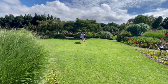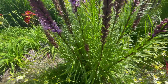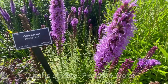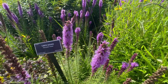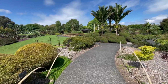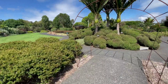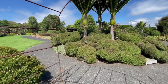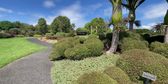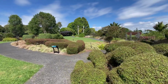So lots of people come to visit the gardens. I think it is something like over 1 million people a year now. The big draw card, of course, is the plants, but also that it is one of the few things that are free to do, and anyone can basically arrive here. And there's plenty of parking. They've extended the parking now because of the number of visitors, and so it's a really good place to come and have a look.